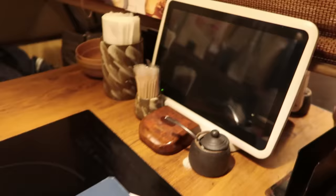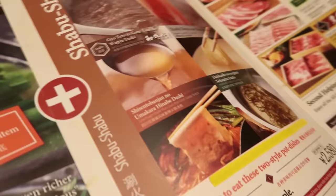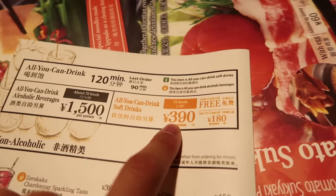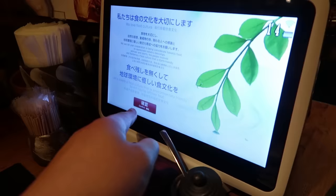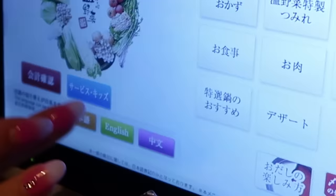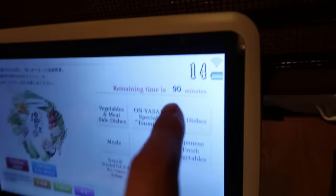One of the greatest things about this place is that there is an iPad, and you can order everything off this iPad. I don't know how to turn it on. So we went with these two soups. I got the Wagyu Dashi and Delaney got a spicy Szechuan soup. Or you can get drinks for 390 yen, all these different drinks down here. The iPad turned on. We confirm that we want to eat. And there you go, English menu. Now everything is in English and we just order straight off this iPad. And they tell you your remaining time is 90 minutes. That's how much we have to eat.